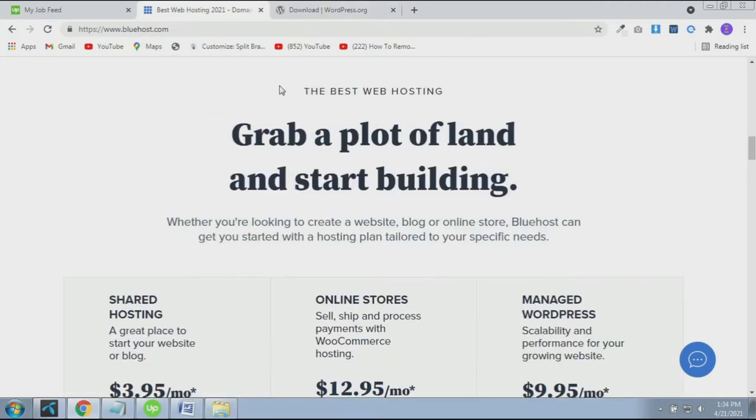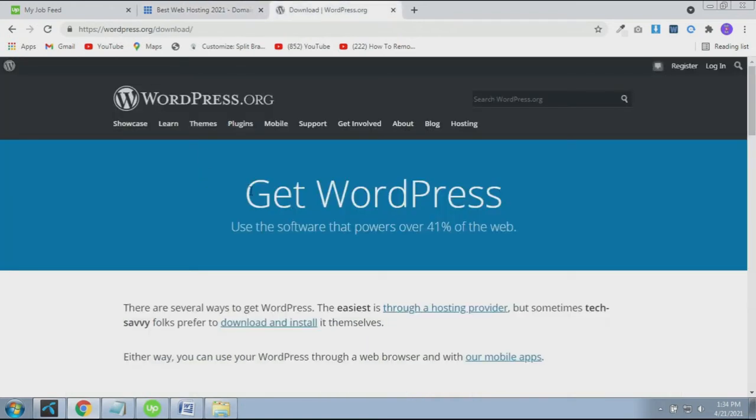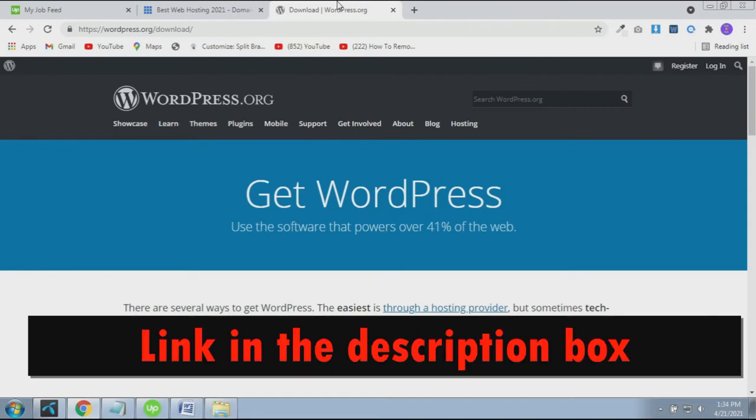I think you understand. Secondly, you need to download and install WordPress in your hosting. This is totally free. Get WordPress totally free. You don't need to buy it.